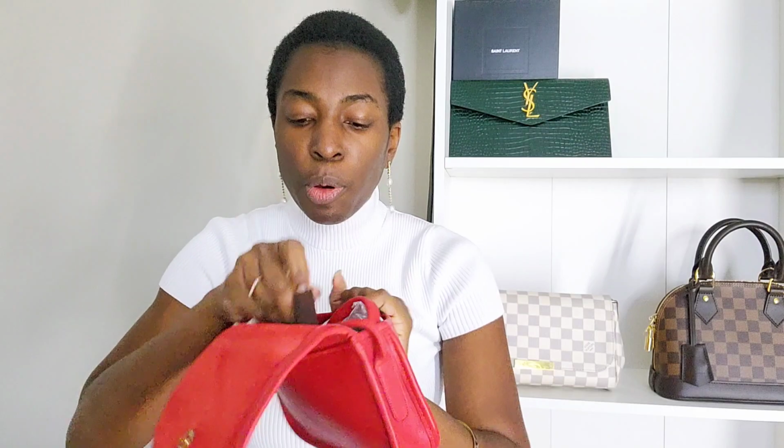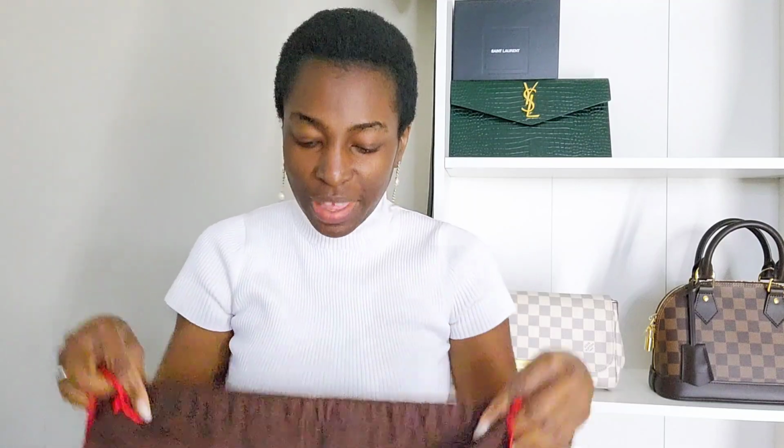Very easy, very simple. It came with the old Coach dust bag, which I think is really nice that I have. So this is the vintage Coach dust bag with the logo there. So this is more kind of like a collector's piece in my collection. Like, I'm happy to have something vintage from Coach.